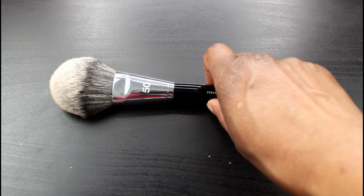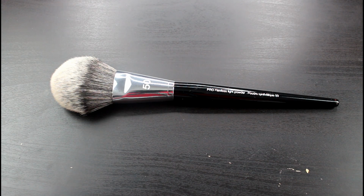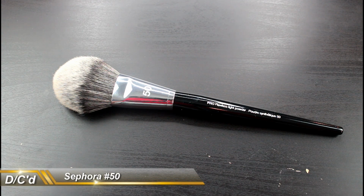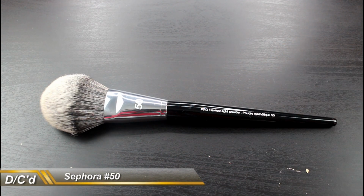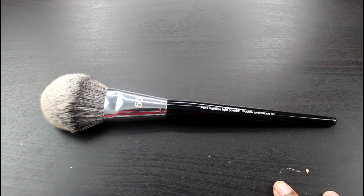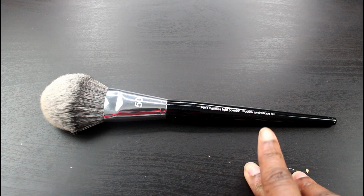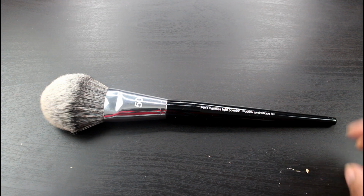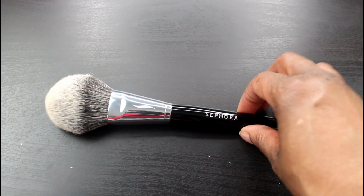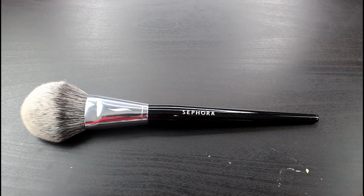So the first one I'm going to show you is now discontinued. This is from Sephora. It's a very recent addition to my collection. You saw it in my recent stuff I'm liking right now favorites video, and then you saw it in a haul video. And this brush, I have two of them. The original retail price was $38. I got it recently. I bought another one. They had all of their pro brushes on sale.